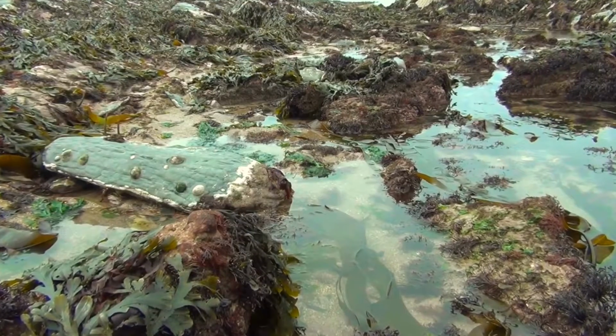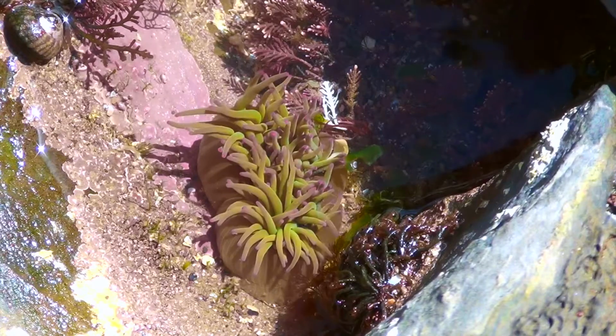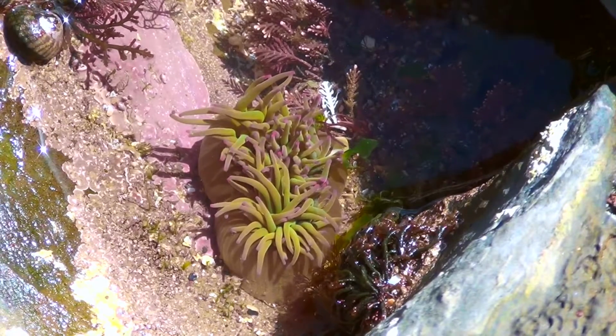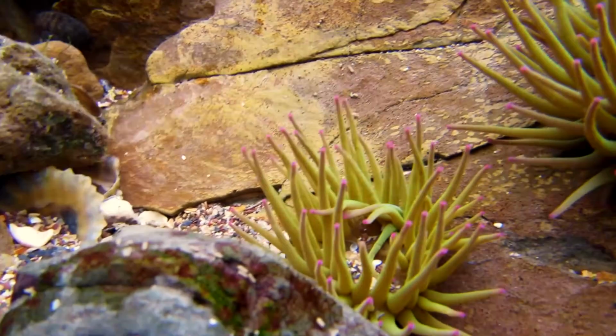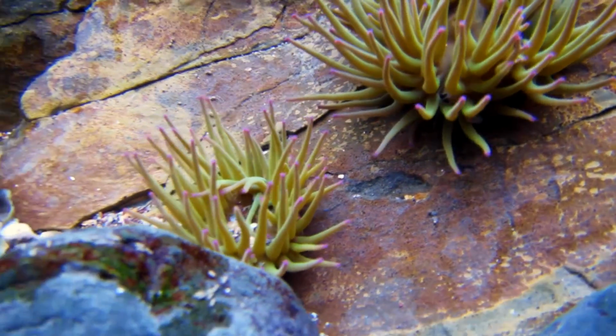These creatures are found anchored to rocks in rock pools and in shallow waters. Normally just a few centimetres in diameter, some are known to be over a metre wide. Formed of an adhesive foot, a column-shaped body, and anywhere from tens to hundreds of tentacles, surrounding an opening that functions as both mouth and anus.